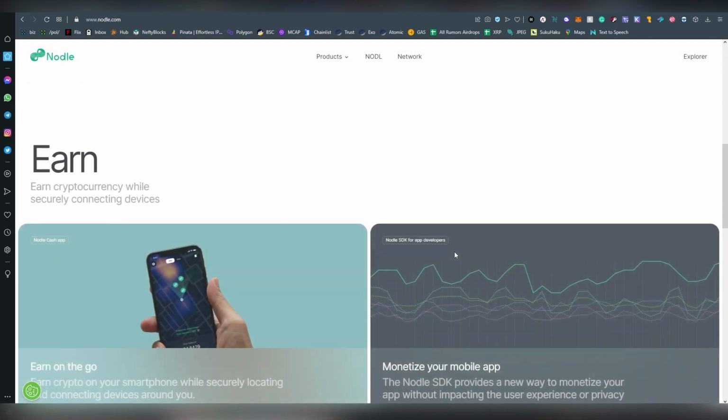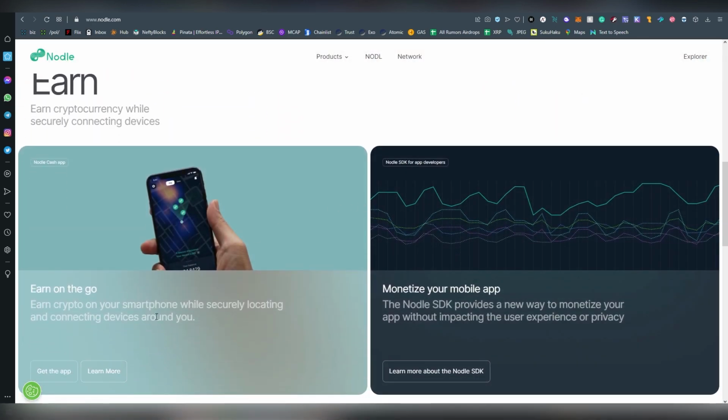Basically they have an application that you can download on your phone, obviously a smartphone, and it will be scanning other devices around you which are connected to the Bluetooth network. I'm not sure, is it just scanning Bluetooth devices or any type of IoT device? And when you scan these things, you will be rewarded in Nodle. They also have this thing which allows you to monetize your own mobile application. And this is kind of the big thing.